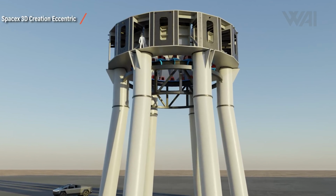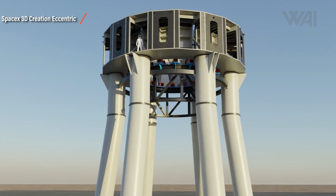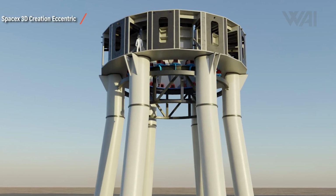Huge thanks go out to Ove from SpaceX creation Eccentric for providing us with this animation. Ove, you rock! Of course, some of this is still speculation, but I think we're getting very close now to the real deal. Absolutely stunning to see the whole system work even before it's built.